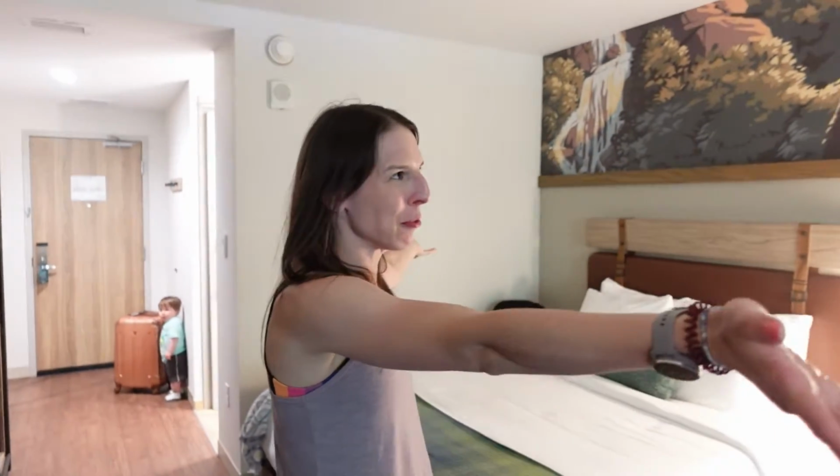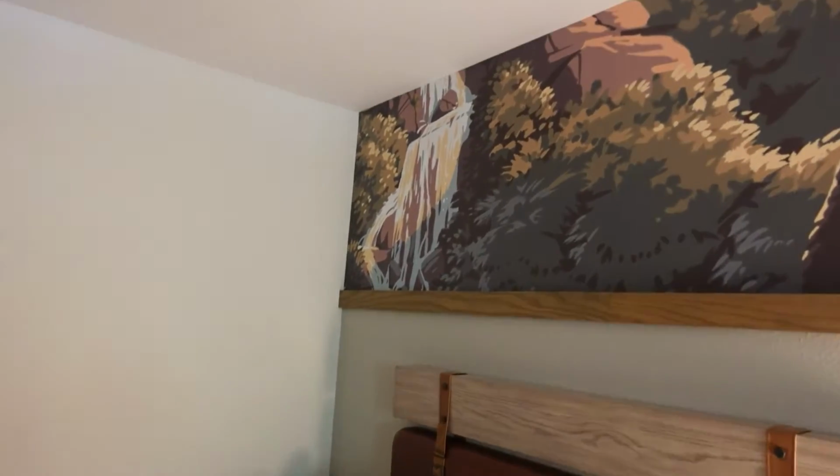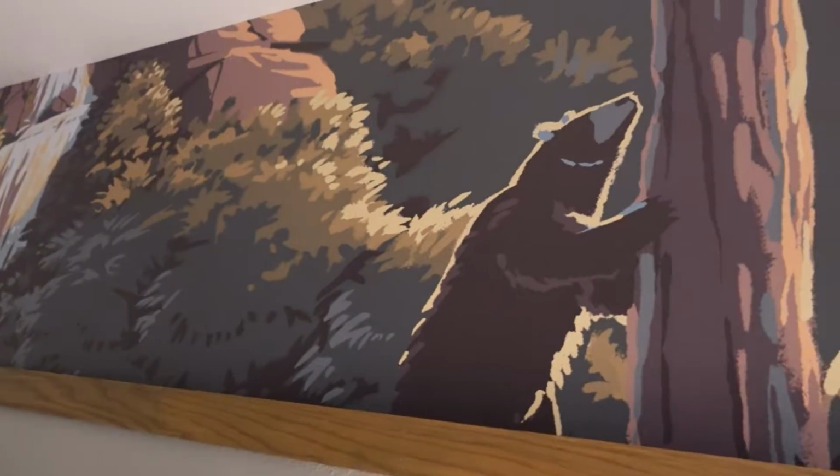I think what I like most about this room is this beautiful painting of the mountains with bears and waterfalls and butterflies.